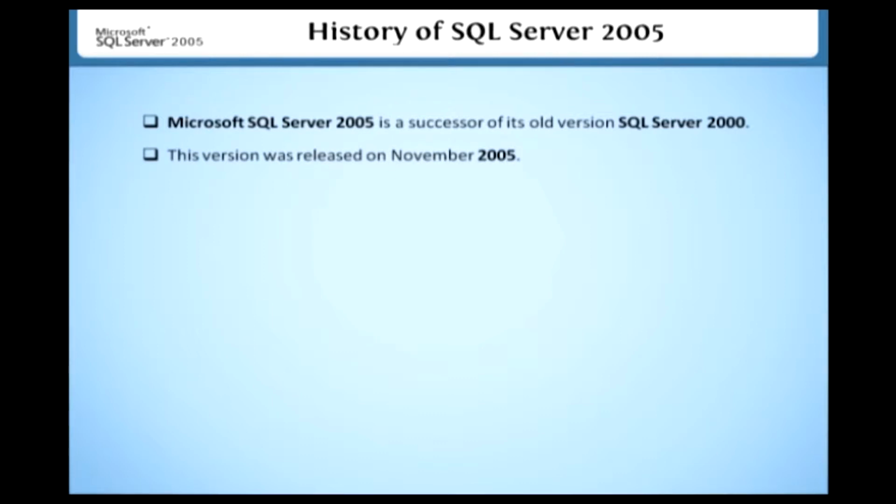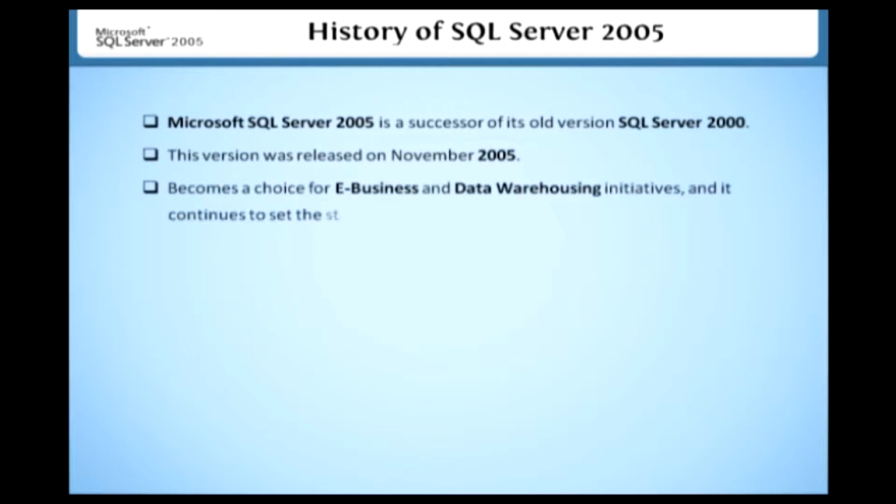This release was significant because this database became a choice for e-business and data warehousing initiatives, and it continues to set the standard for performance, ease of use, and out-of-the-box functionality. Let's spend some time to understand its history.